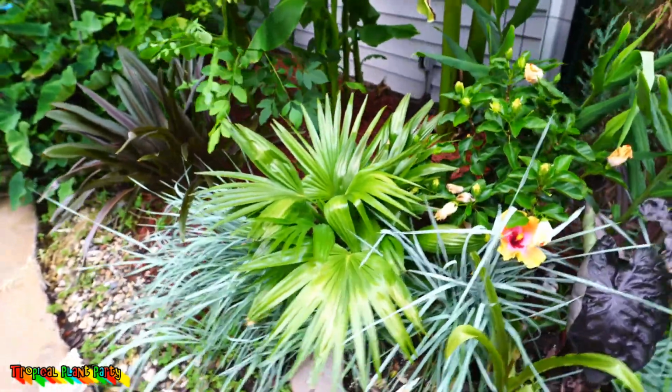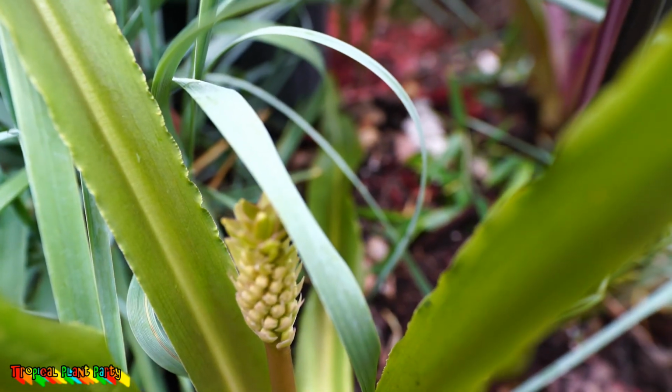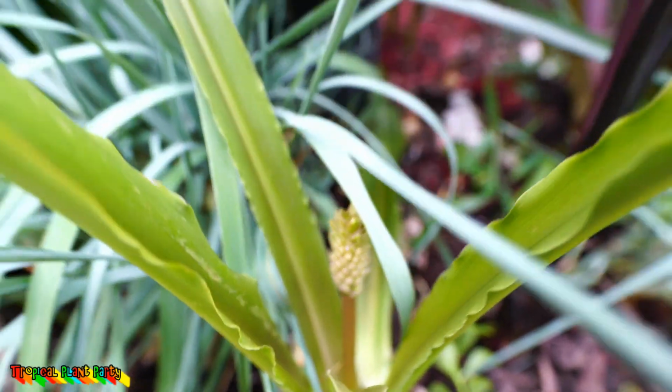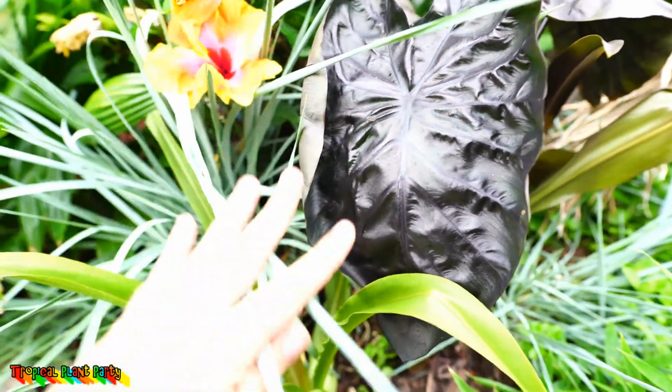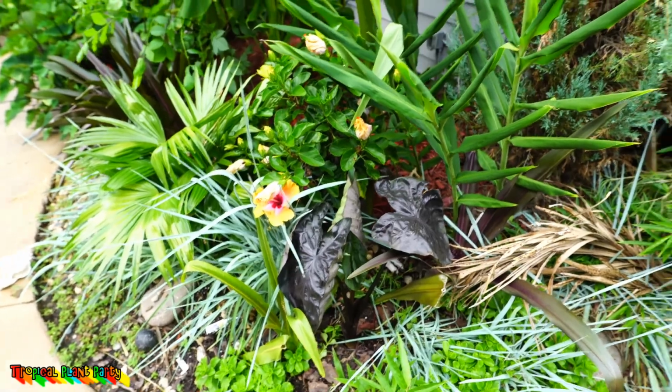Chinese fan palms coming up really well. Here's another variety of pineapple lily. I believe this is Eucomis Zulu Flame, maybe? I'm not positive. There's an Oakhurst one over there. Colocasia Black Coral planted over here. I thought that this would go really well with the silvery blue foliage of this blue dune grass that's over here. Once these things take off, there'll be a better contrast.